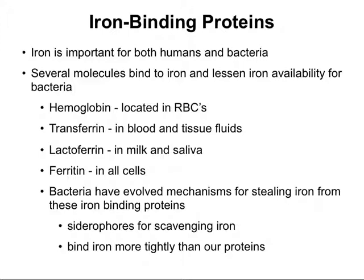So this brings us to the end of our chapter. To review what we've covered in this section, we were looking at the second-line defenses. They involved inflammation, phagocytosis, the interferons, and then the complement system.